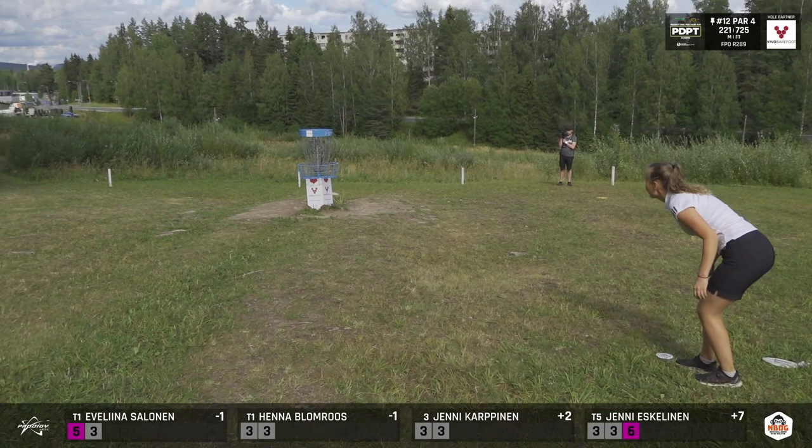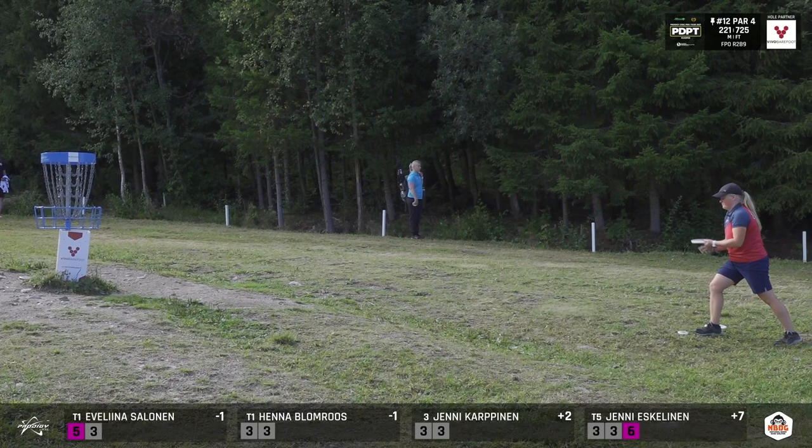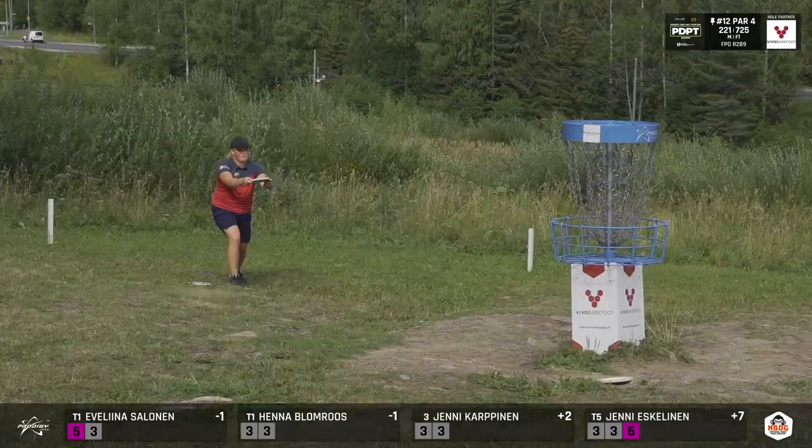She goes for her mini. She thought it was in. I know. Just dropping at the last second. And that's what these slightly angled greens will do to you. You'll short some putts. You'll put not enough behind it. And this is the good side to be on, Eveliina, for birdie.